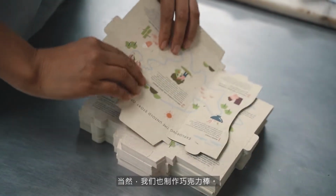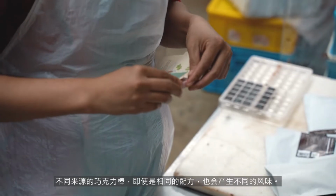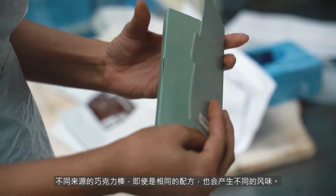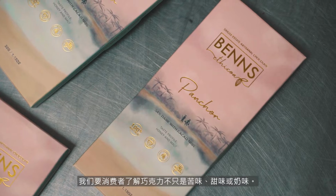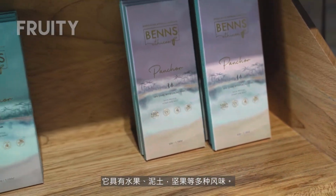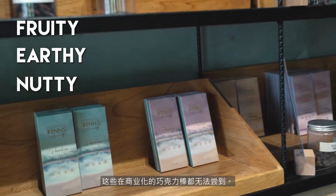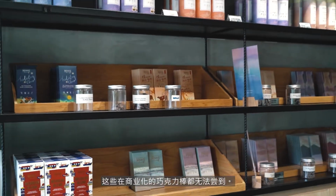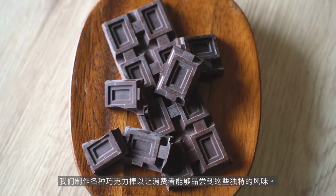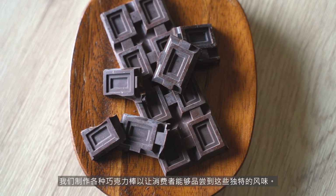Of course, we make bars as well. Having different bars from different origins with the same recipe actually exhibit different flavors. We want consumers to understand chocolate is not just bitter, sweet or milky. It has a lot of flavor profiles like fruity, earthy, nutty. All these are not seen in commercial bars. In Ben's Ethicoa Bean to Bar, we actually make our bars to allow consumers to taste such unique profiles.